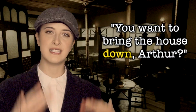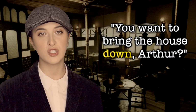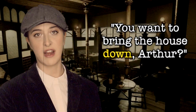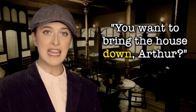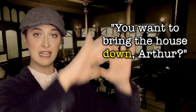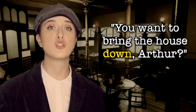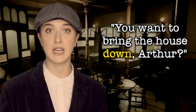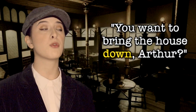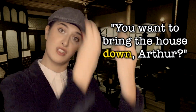The house down. All right, down is quite a useful common preposition. It's just that direction. So if you ever hear bring something down, it can physically mean to bring it down, but also it could just mean a collapse. Something is destroyed. So if you bring the house down, you destroy the house, all right? If you bring a company down, you destroy the company because it's gone down.